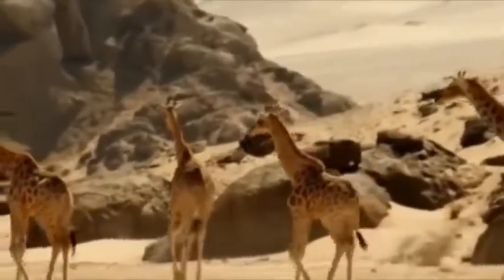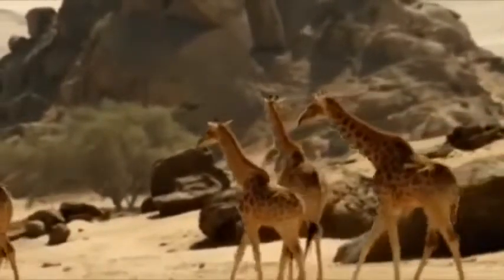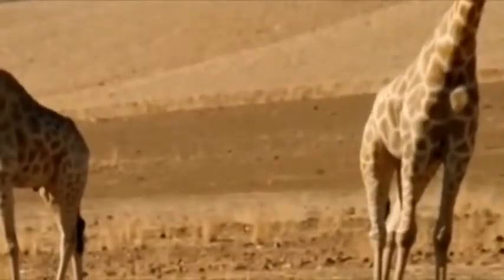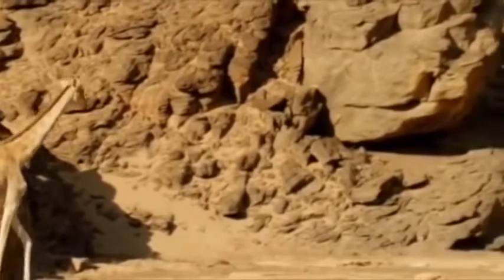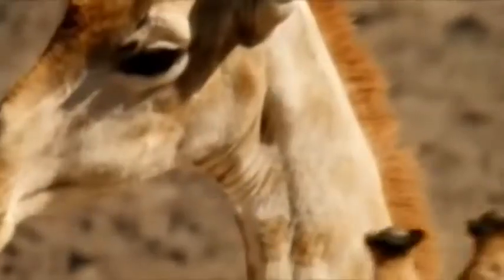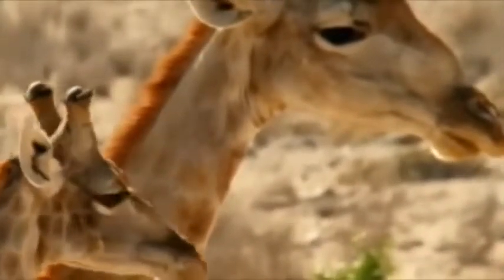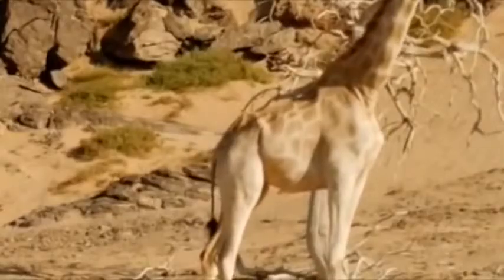For desert giraffes, finding food is only half the battle. The hard part is winning a mate. These two males are normally content in each other's company. But when a female comes by, that changes. Male giraffes impress females by sparring.